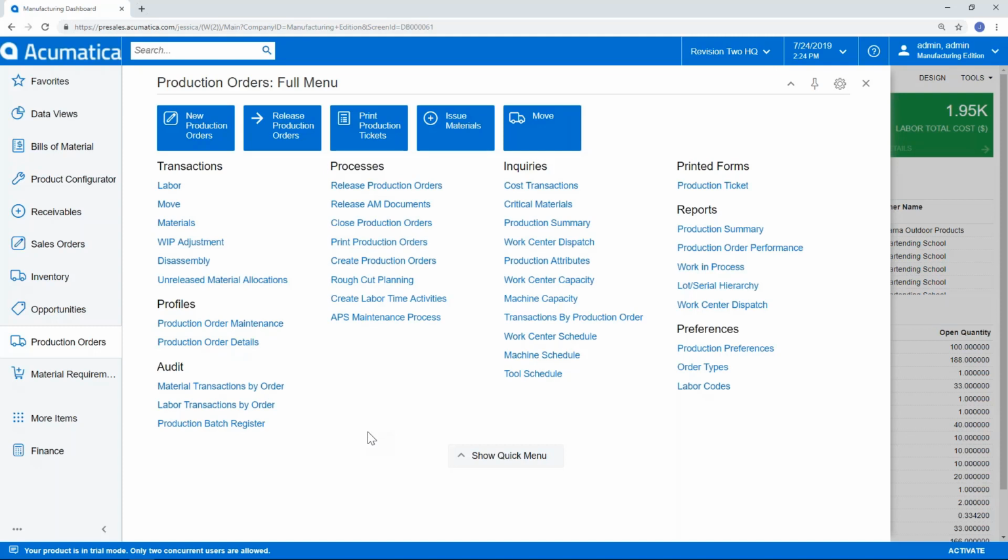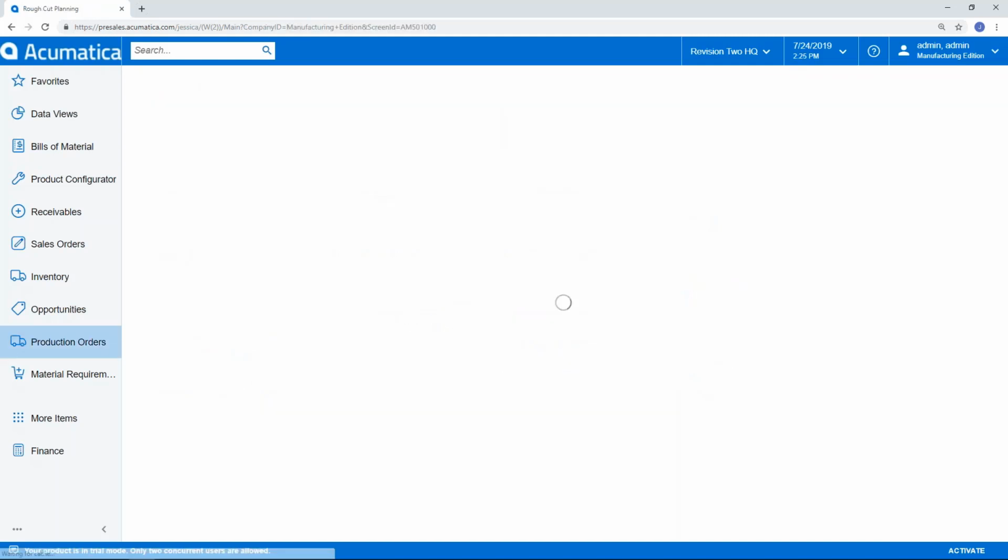We support infinite planning as well as finite capacity planning. So if you wanted to set up a finite work calendar against your work centers and be able to determine the capacity in each one of those work centers based on the time available and the other work being performed there, then we do have a few different screens to allow for that.